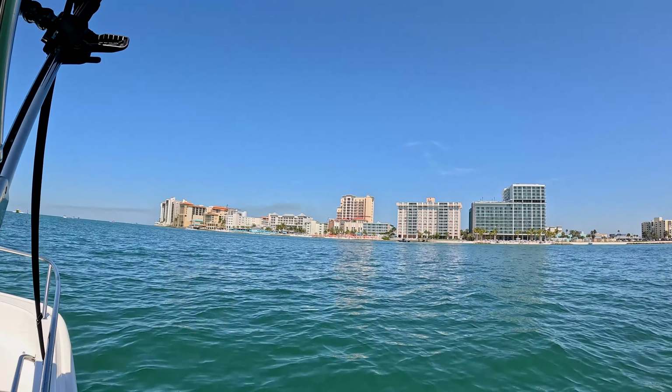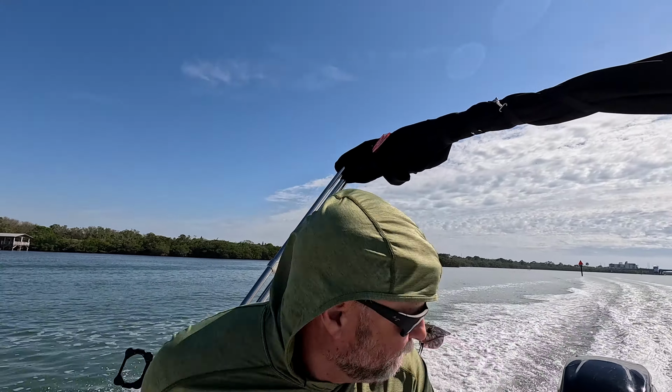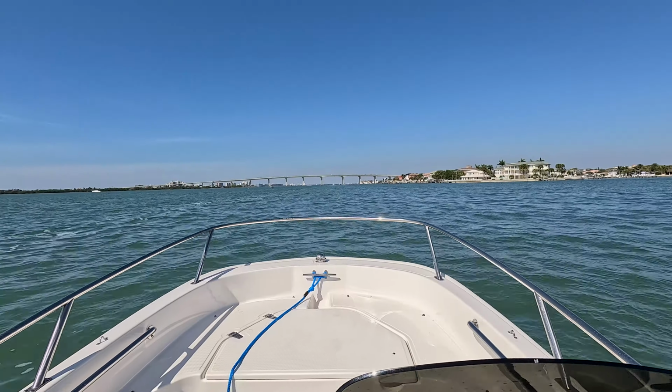Woohoo! The no wake zone has ended. I can get going again. The other good thing about Shelta hats, you saw it blow off my head. Well, it's got a chin strap and I forgot to put it on, but they float. I can't tell you how many sun hats I've lost over the years, and that's a great feature. Gotta dry it out here now.